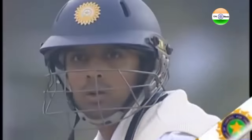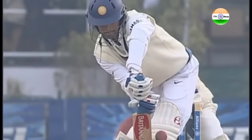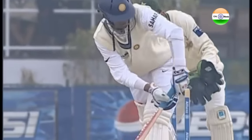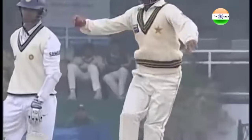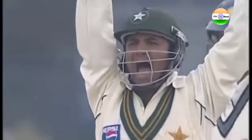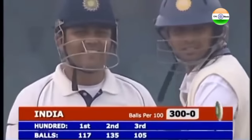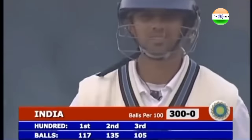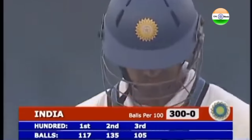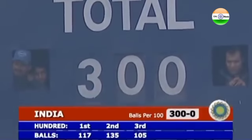Well, that is a terrific shot, but let's take a look at Rahul Dravid. Last ball, last over, that vociferous appeal. Nowhere near it. Didn't play it. Didn't get any edge. But the point is, why was he trying to play a defensive shot to a ball coming in from outside the leg stump? Well, the third 100 has come in 105 balls. It's almost a run a ball. But you can imagine the domination at the moment.